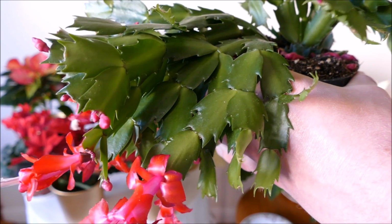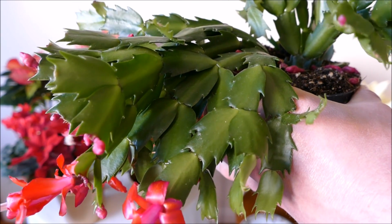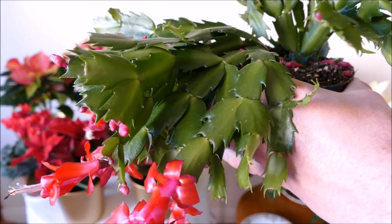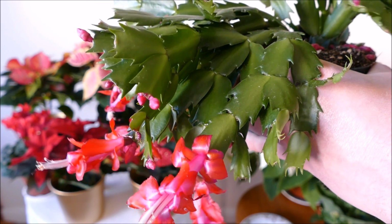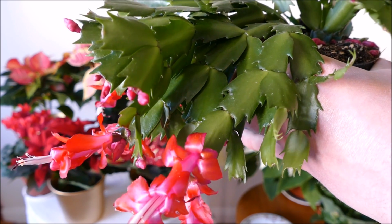If you don't give it a cool and dry period after it's finished flowering, it won't flower next year. So if you've had one of these plants and it's not flowered for you and you're wondering why, it's basically because you haven't given it a rest period. So make sure you always give it a rest period after the Christmas cactus has finished flowering, and then after a summer of growth, it'll flower for you really well next year.